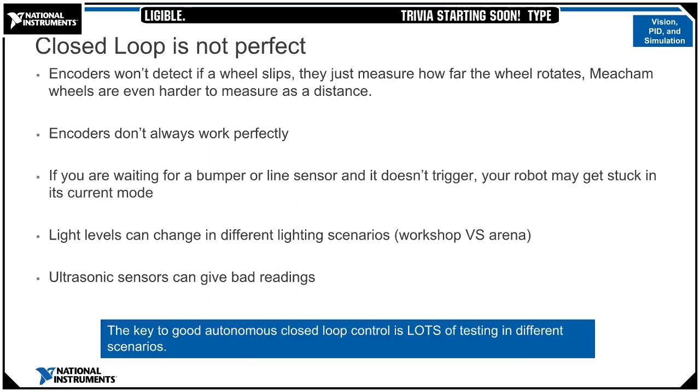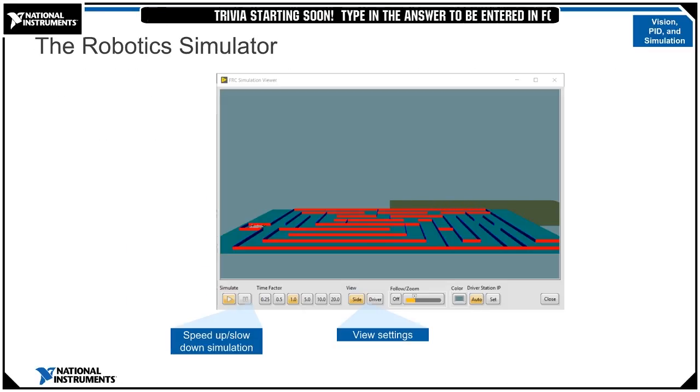Cool. So we can move on from closed loop control, PID, unless there are any last minute questions. And again, we'll have that question form up if you guys do have questions at the end. Cool. So back to exciting stuff. We made it through the math, guys. We did it. I promise, no more math.